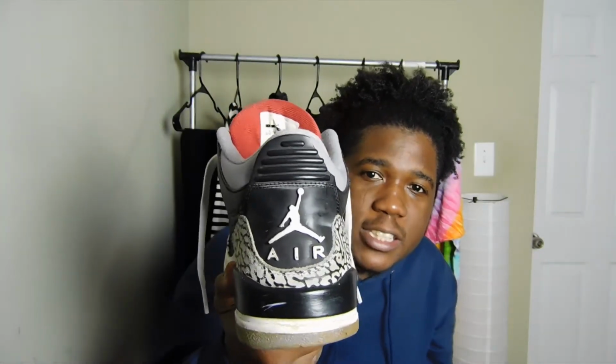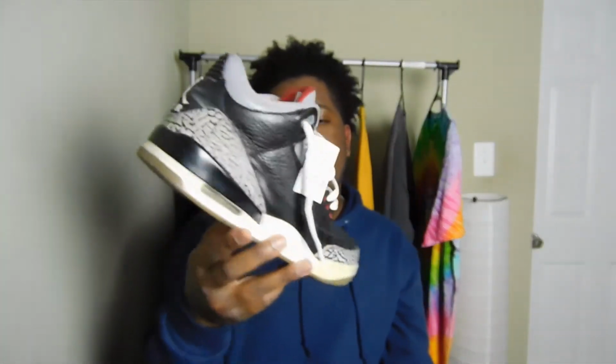Alright, so for the next pair of shoes, we actually have a grail of mine, and at the day of recording this, I did just pick these up today. So they are fresh out of the store, and that will actually be the Jordan Black Cement 3, as you can see, from 2011. So this pair does not feature the Nike Air like the 2018. It actually does feature the Jumpman on the back.